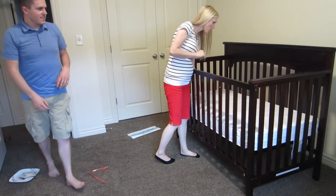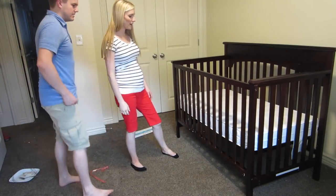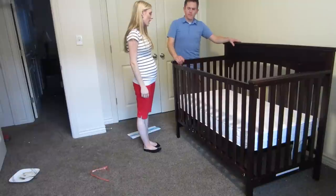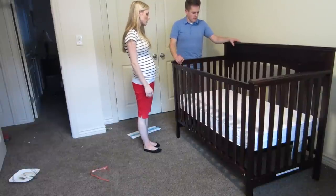Yeah. Is it a crib? Mm-hmm. I think it looks like a crib to me. You know what? Chicken butt. I think just having a sheet would look really good. I think so too. I do.